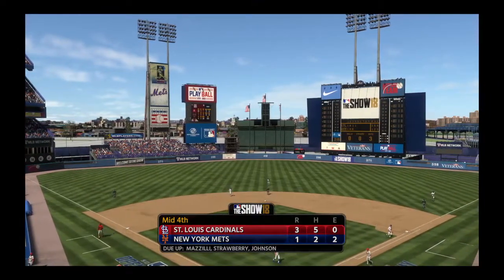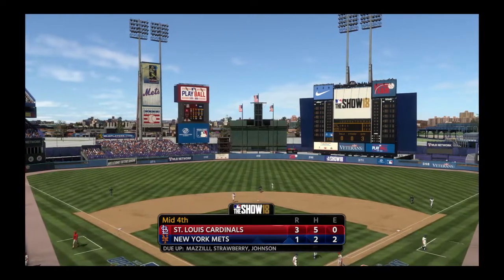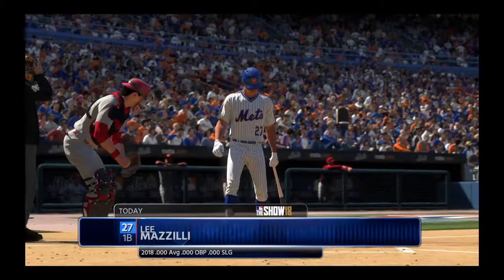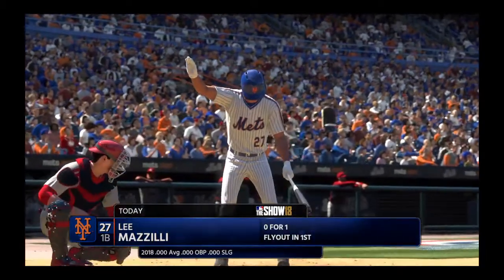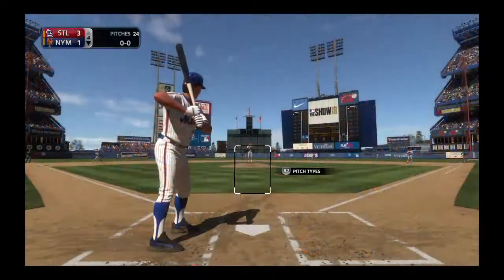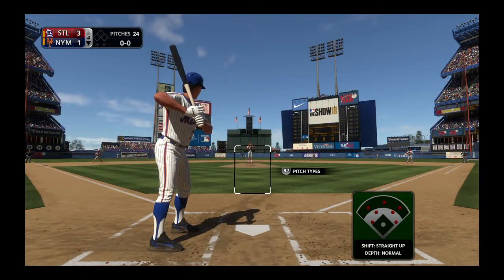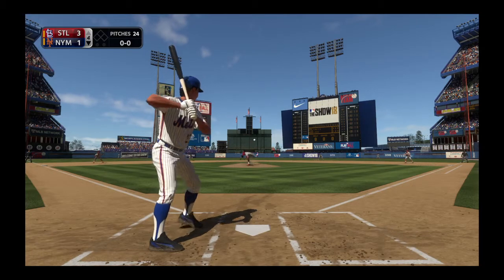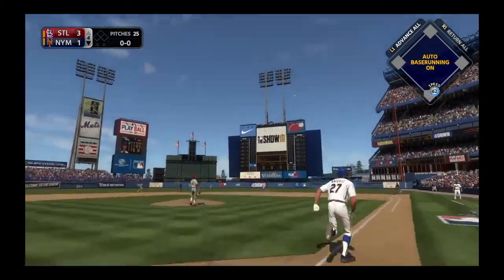On now to the bottom half of inning number 4. It's the Cardinals 3 and the Mets 1. Digging in, number 27, batting from the right side with the southpaw on the mound. Hey, we're still in the early stages in this one. They're only down by a couple of runs, but it's really key for this leadoff guy to try to get on and get a big inning started.